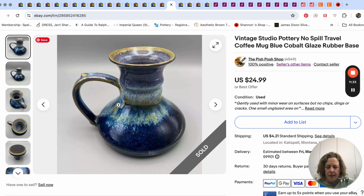Studio pottery. This just sold for $18. Mr. Pish Posh picked it up because he liked the style of the no spill. These always do pretty well for us. I've talked about it before. When it's wide on the bottom, it's got a smaller opening on the top. It does keep your beverage hotter longer. No spill, you know, it's kind of bottom heavy, right? So it won't knock over easily.